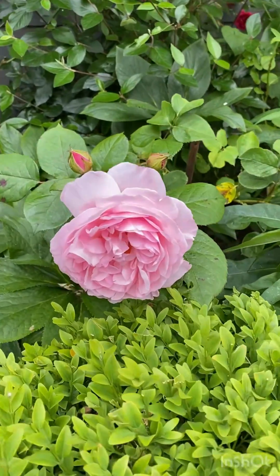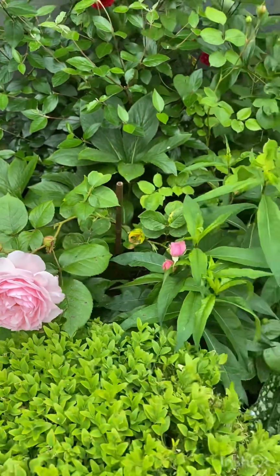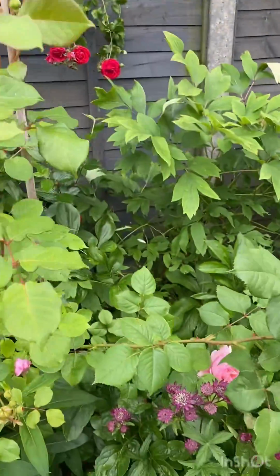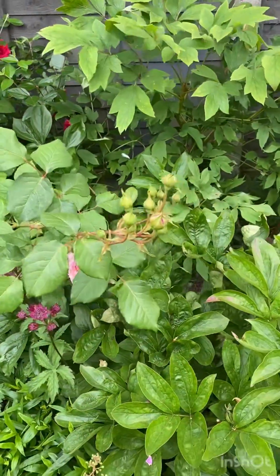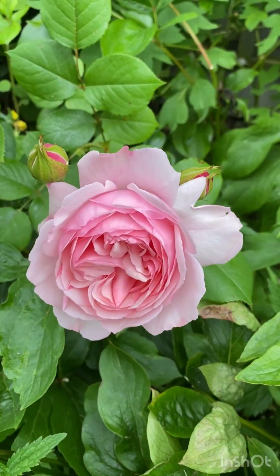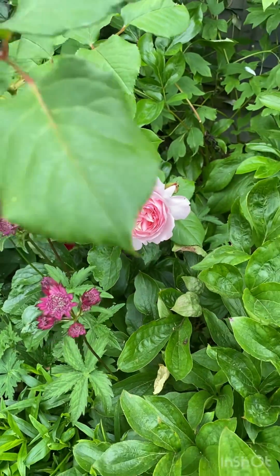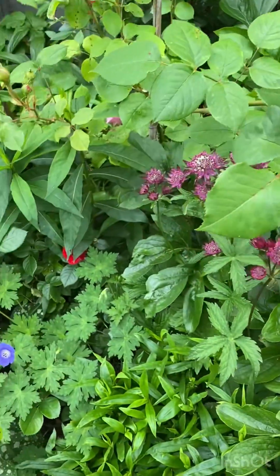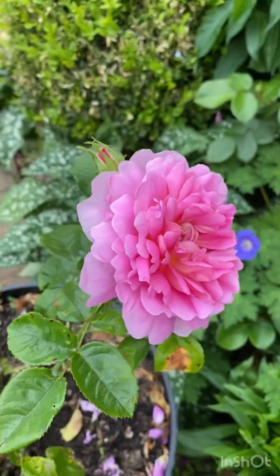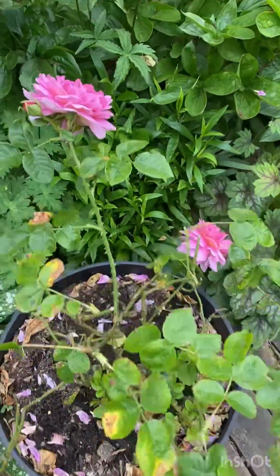And we have St. Ethelberga. It's a beautiful rose, quite tall. Yeah, very, very beautiful, strong fragrance. Growing very nicely with some astrantias. And the little David Austin Princess Anne. It was full of blooms, but it's a little bit over now.